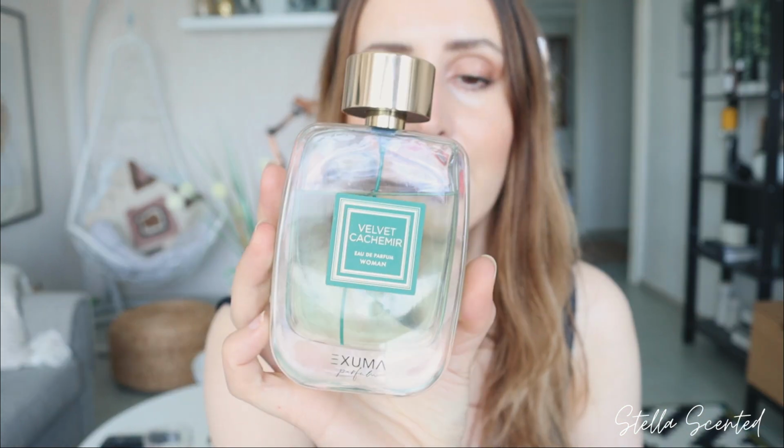And if you're not, if you like bergamot and spicy, kind of a sensual but very fresh combo, I strongly recommend you try Exuma Velvet Cashmere. And I know that this is hard to find. I mean, it's not readily available.